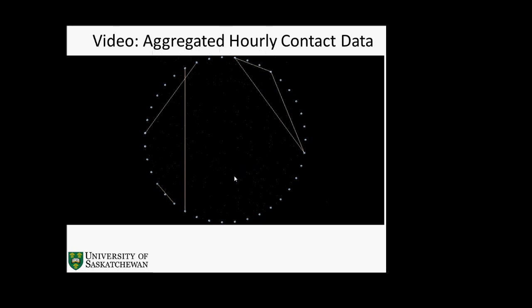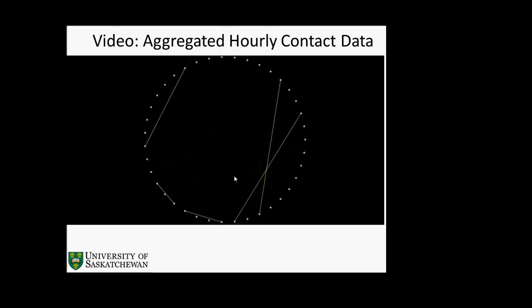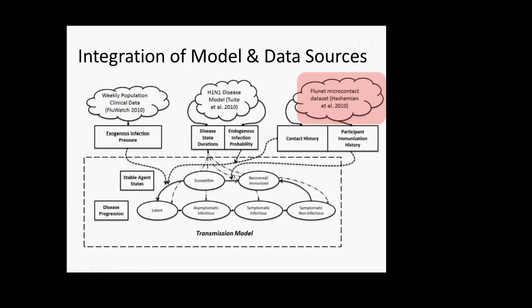So this is aggregated data. Remember, for this study, we were collecting on 30-second intervals. And this data here is aggregated up so we connect people if there's any contact between them in the course of an hour, just so we have a shorter movie. If you were to play the actual video from the study, you'd see the holidays, the vacations come and go, people's behavior throughout different periods of the year.